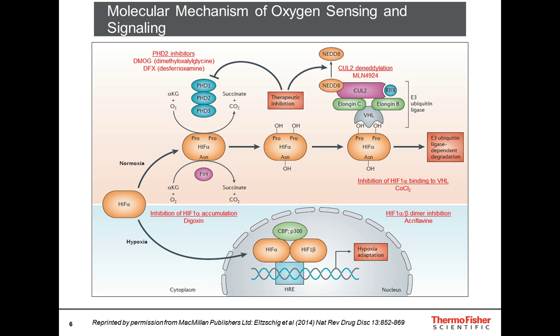There are also classical compounds like digoxin, cobalt chloride, which is one of the most widely used compounds to study hypoxia in cells, acriflavine, which inhibits the dimerization of HIF-1 alpha and beta, and then newer classes of compounds which are more specifically targeted against ubiquitination and proteasome functions, such as this Millennium compound here. Like any of these compounds, and I think you get a sense from the description of how these things work, none of them are truly specific for hypoxia, and all of them have some associated toxicities.